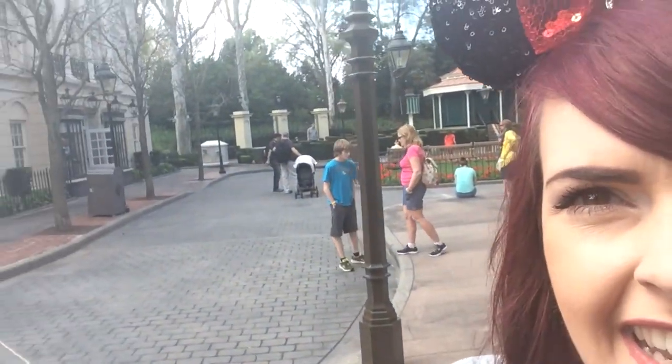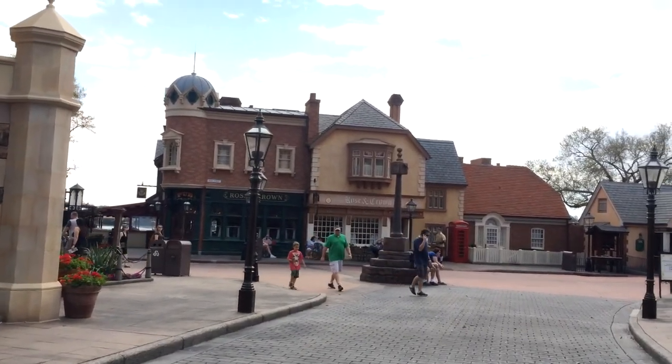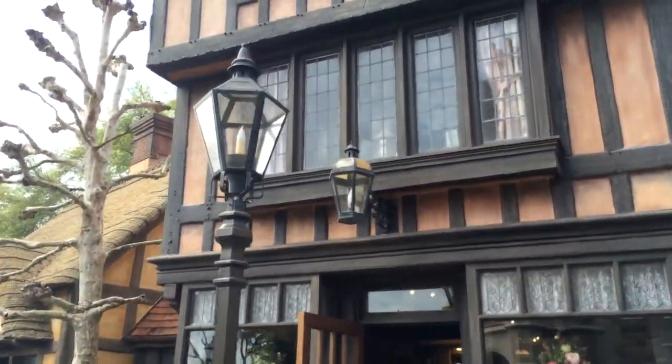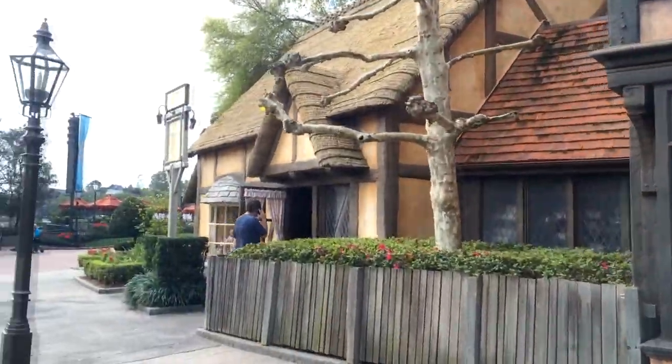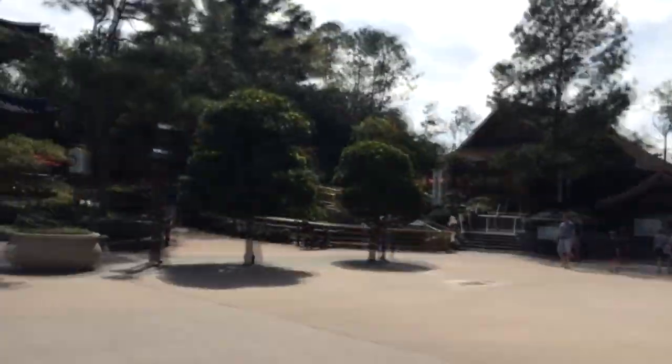We are in the England section of Epcot. Clearly doesn't look anything like England. Oh wait, this is Japan World. This is where I've got my pearl. Where are we then? In Japan. Japan World. We're in Japan World.